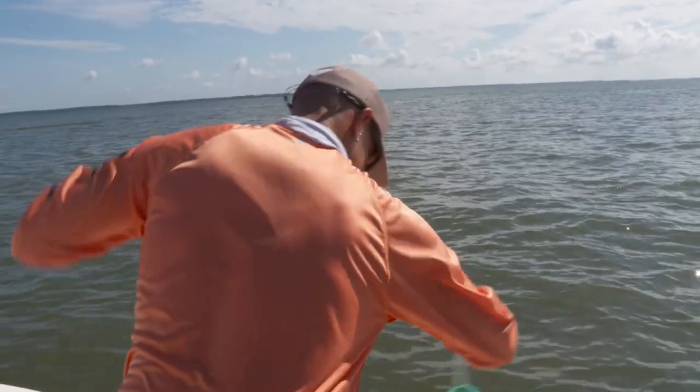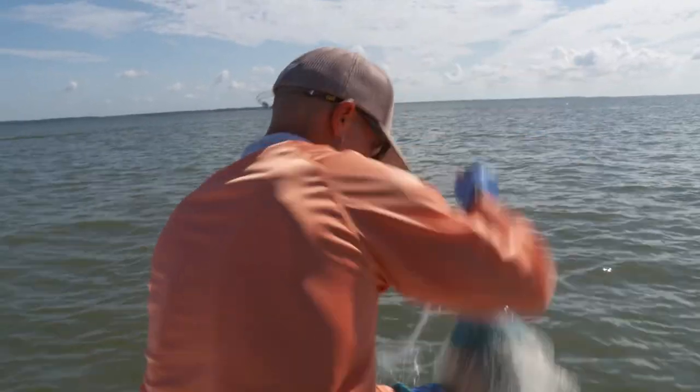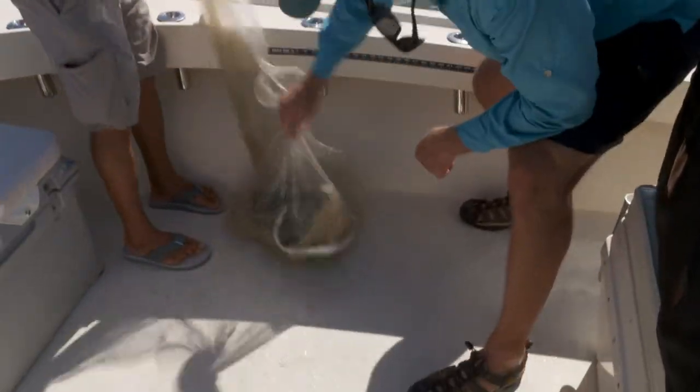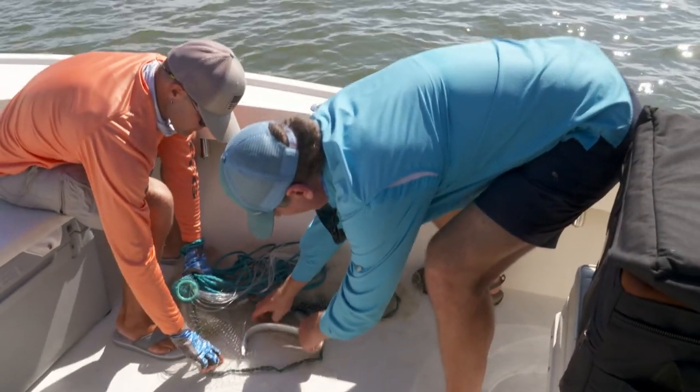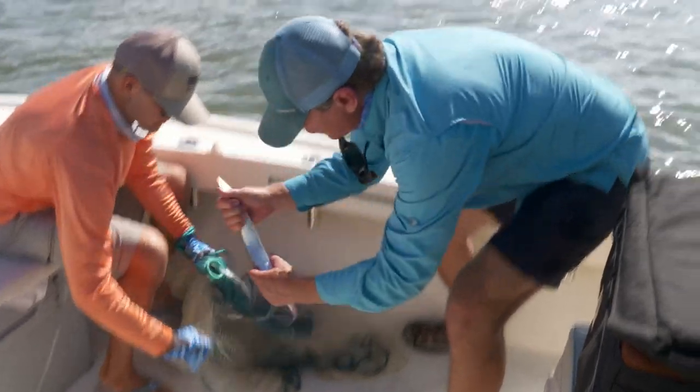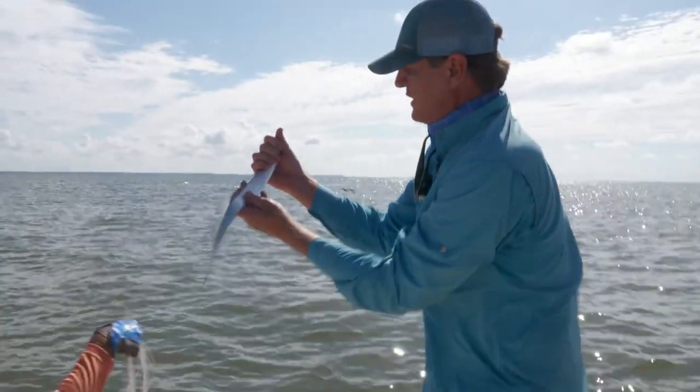No menhaden, but we got something really cool. That looks like a cutlass fish. Wow! That is a neat, neat fish. Oh man, these have wicked teeth on them. They are so neat looking. Very, very slender. Oh man, look at that fish.